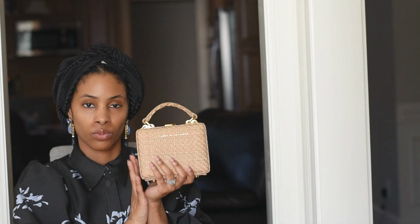And then the last bag that I want to bring to your attention is, we are getting ready to go into the warmer months. What is synonymous with spring and summer? A raffia or a straw bag. Yes, it is a top handle, and yes, it is the exact same bag that I just showed you, but I am obsessed with these bags.